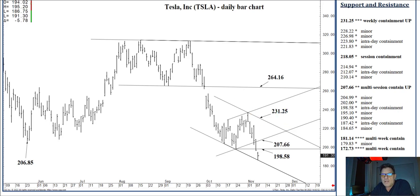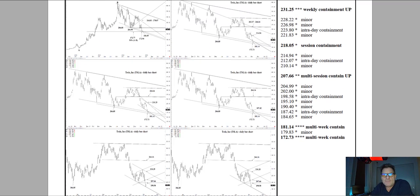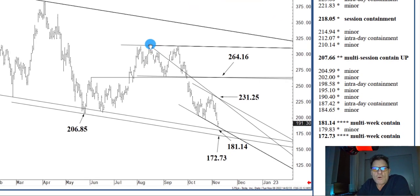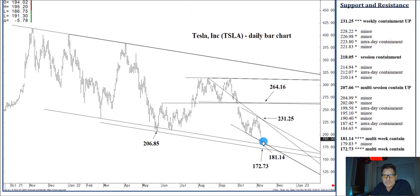up to 231.25. This is a new descending channel top. I think I've got it better illustrated here. Yes, 231.25, and you can see it also is in close proximity to a new descending 1/3 speed line projected off that August high. There are two significant highs here on this chart as far as I'm concerned. There's that which is over the last few months from this August pullback high against this recent low. And then you also, of course, have the all-time high from last November, but we're not going there yet. A new descending 1/3 speed line off of that would be probably in the mid-260s right now.